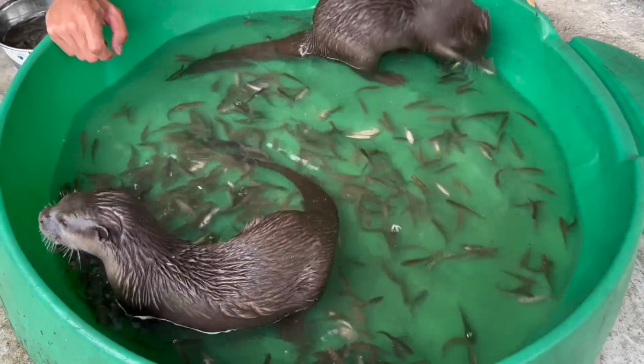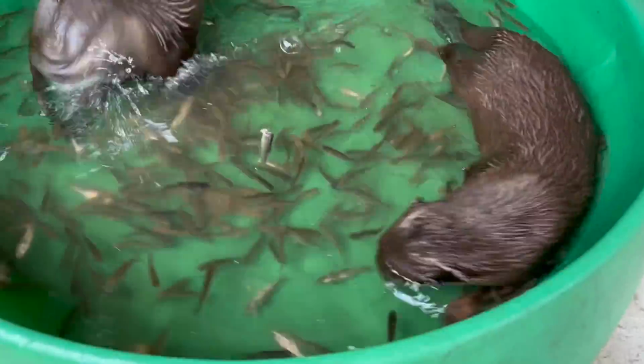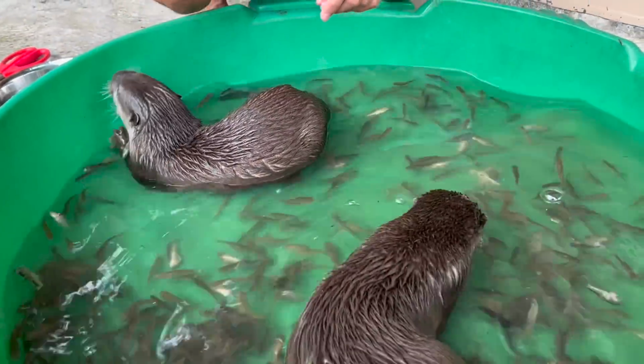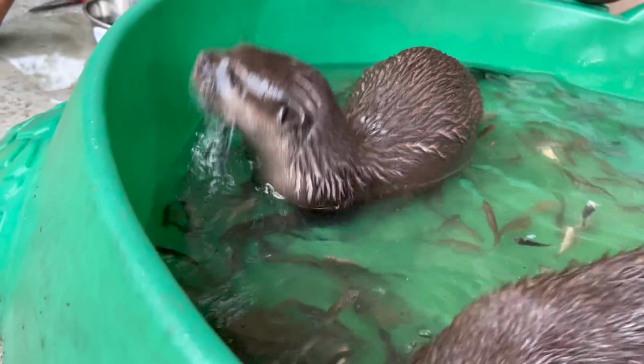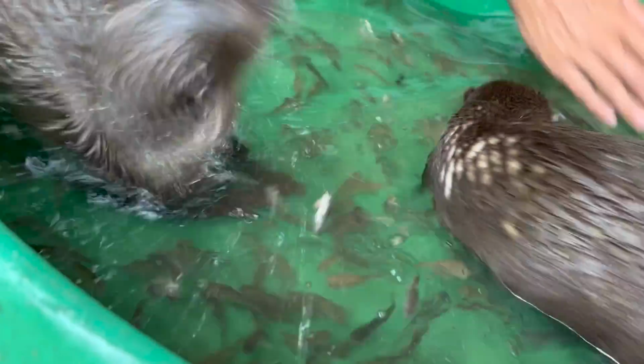So we bought the 2-inch ones. We wanted to get the extra larges that are around 3 to 4 inches, but unfortunately the place was sold out. So we were only able to get the 2-inch ones, but I still think Callie's having a good old time. Look at her chewing them up, using her little hands and everything, munching them, munching them. Watch when I touch her butt. She's like, don't touch my butt.